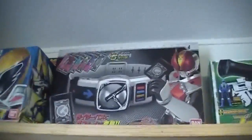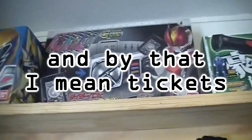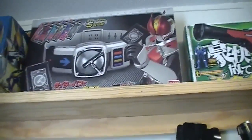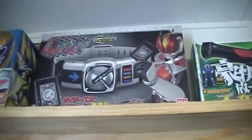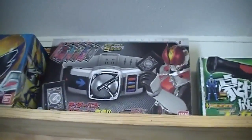I think the only real difference between that and the original toy is it comes with some extra cards, but even so, it's a great belt, and great toy, great sounds. I still want a Kataros phone to go with it. I don't know where I can pick up one of those, but I might get one in the future just to add on to it.